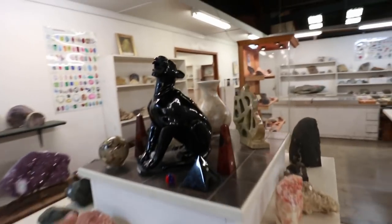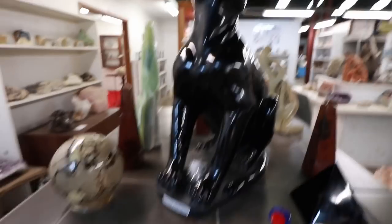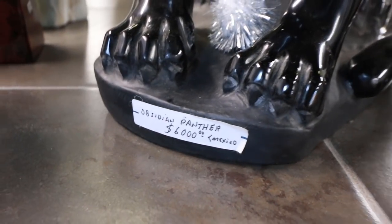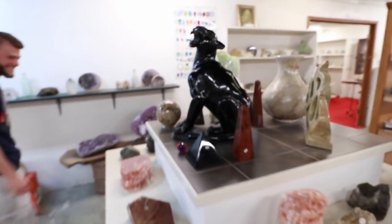Dude, this is the coolest. Look at this. Black Panther. But it's made of obsidian. I think. There you go. Obsidian Panther. Represent. It's beautiful.